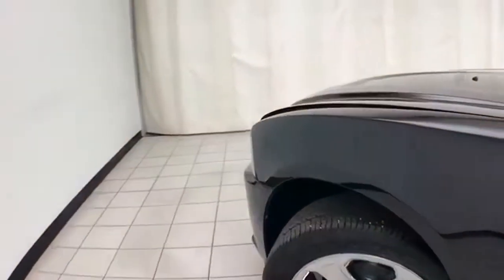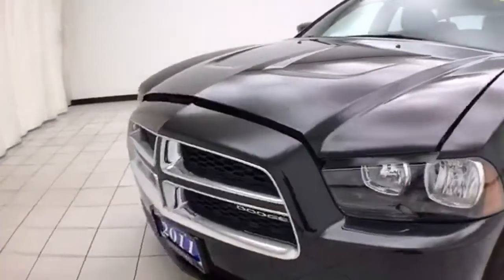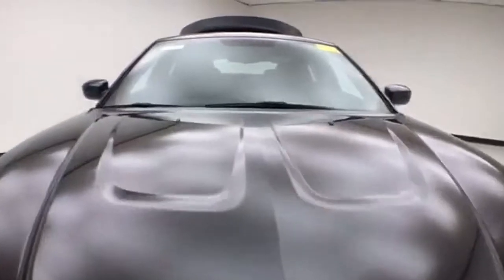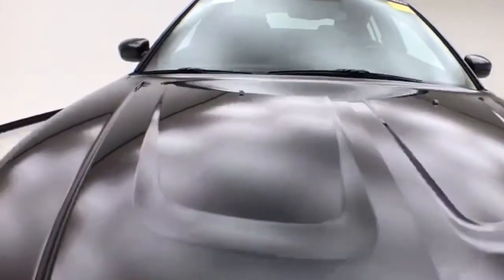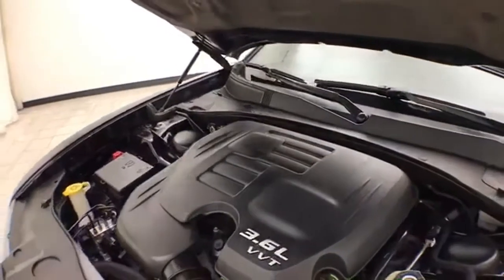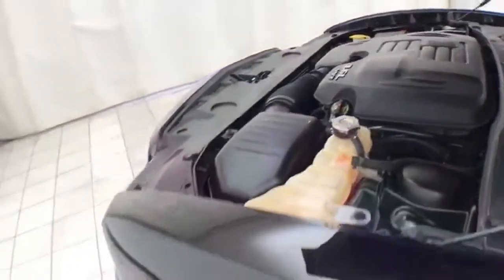Under the hood, this Charger has a 3.6 liter V6, 292 horsepower. And just as clean under the hood as the rest of the car. EPA fuel economy estimates an average of 18 miles to the gallon in the city, average of 27 on the highway, and approximately 50% of the tire tread left.